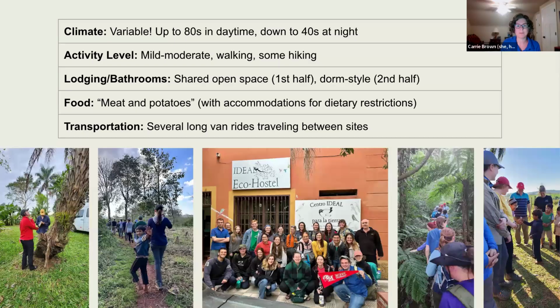And last slide, please. All right. In terms of climate, it is quite variable. So during the day, it can be in the 80s. At night, it can be as low as the 40s. And especially that first half of the trip, the building that we're in is not heated. A medium weight sleeping bag is usually enough. But like all these courses, the key is layers. So layering up so that you can take layers off when it warms up during the day.